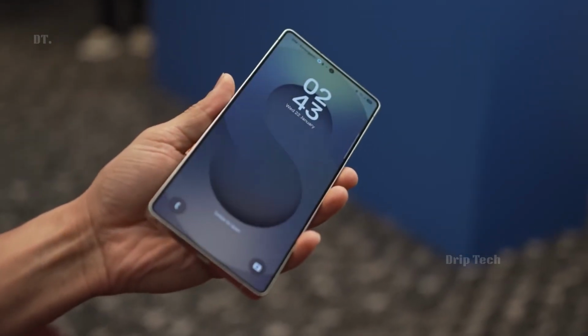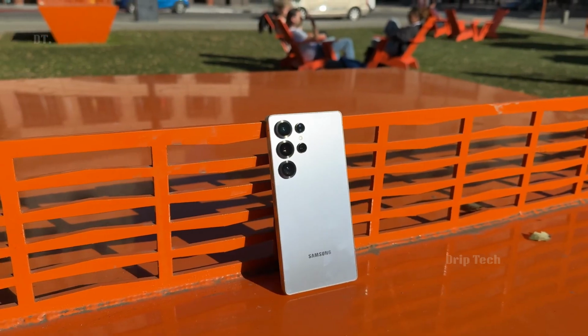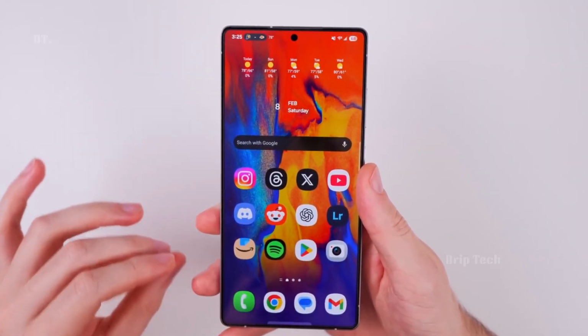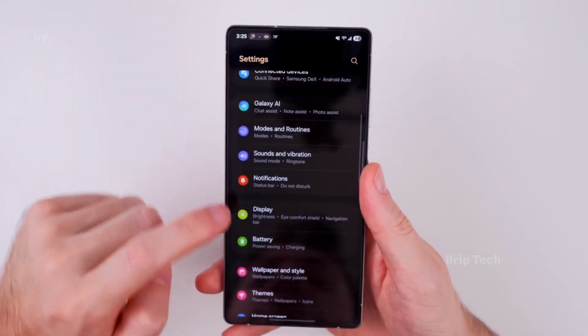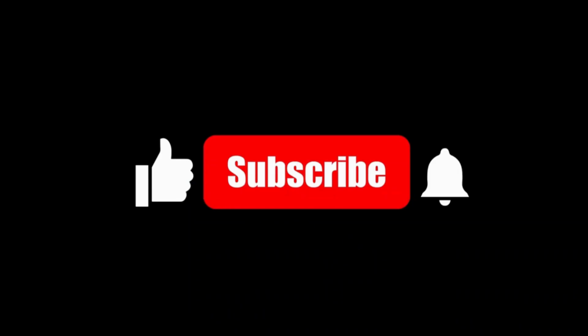Connectivity upgrades are also anticipated, with faster 5G support and Wi-Fi 7 capabilities likely. These changes would ensure smoother streaming, faster downloads and better gaming experiences. Altogether, Samsung appears to be refining every aspect of the Galaxy S26 Ultra for power users and tech enthusiasts.